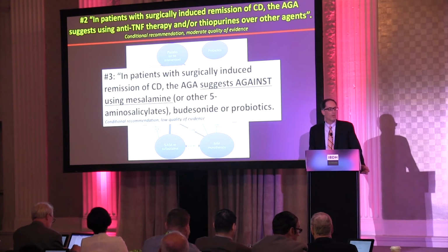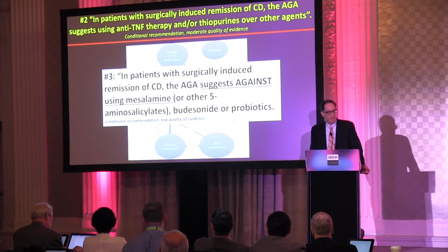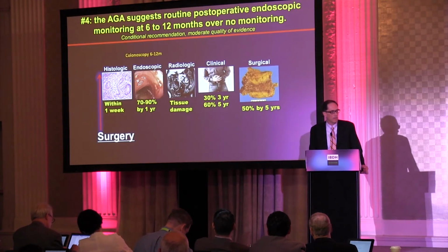And an important third point, and I think this is important because when we look at mesalamine use after surgery, this is still one of the highest prescribed medicines after surgery. The AGA came out and made the statement, in patients with surgically induced Crohn's disease, the AGA suggests against the use of mesalamine or other 5-ASA therapies.